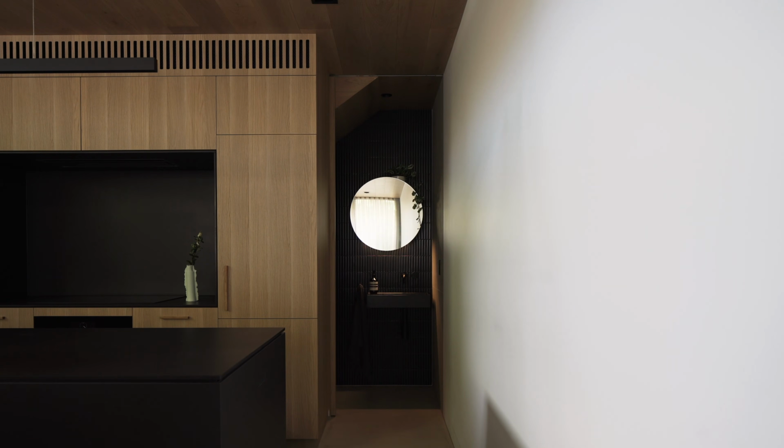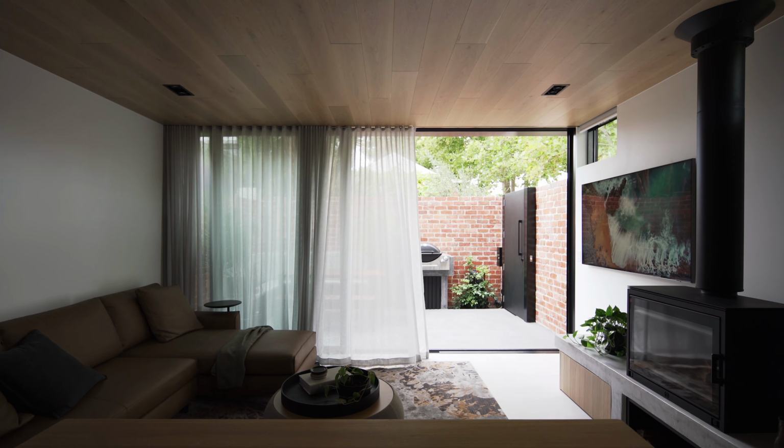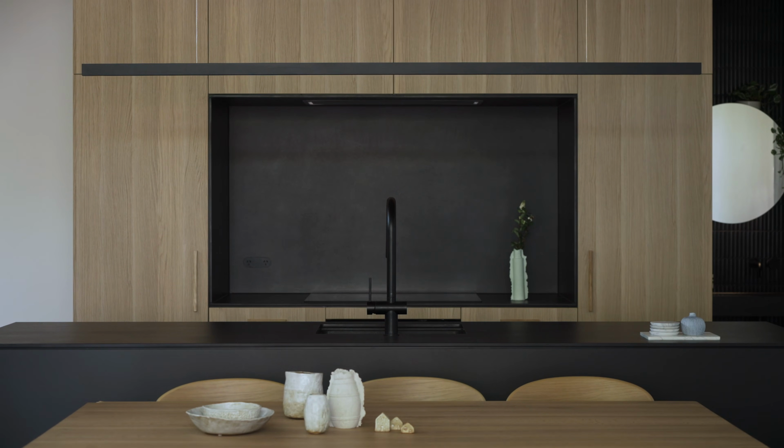Clients have a very contemporary, minimalist interior sensibility. So really, it's a very simple palette, but quite rich. Timber ceiling, obviously, the minimalist form of the joinery. We always try to design our kitchens as being a very beautiful piece of fixed furniture.